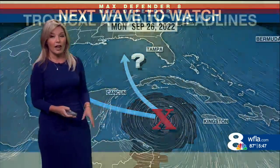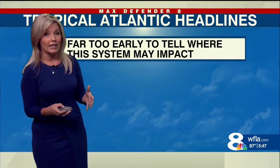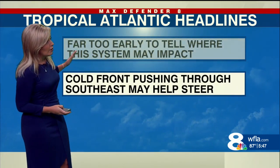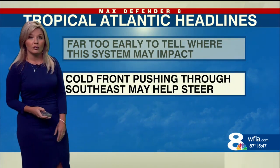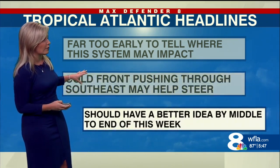There are a couple of different factors that will come into play with that. And one of them is time, because it's far too early to tell where the system may impact. There are also forecast models picking up on a cold front pushing through the southeast that may steer this storm one way or the other through the Gulf. So that's another factor we're watching.